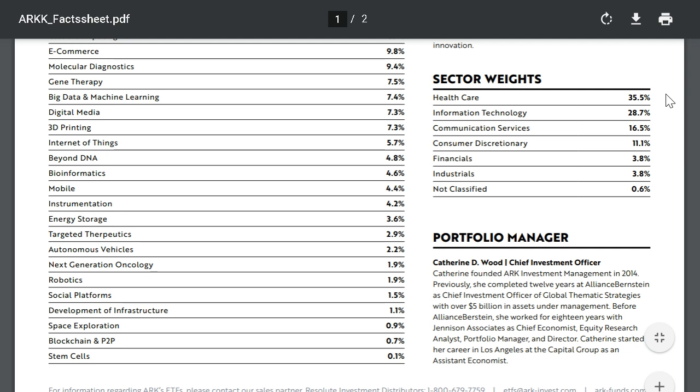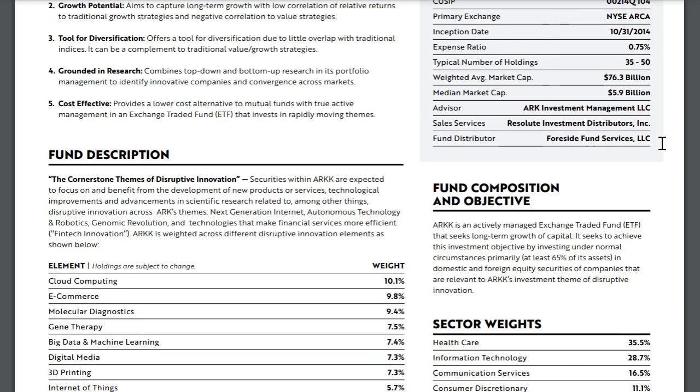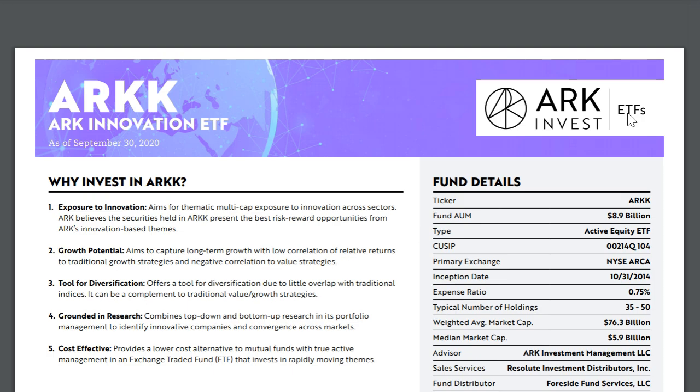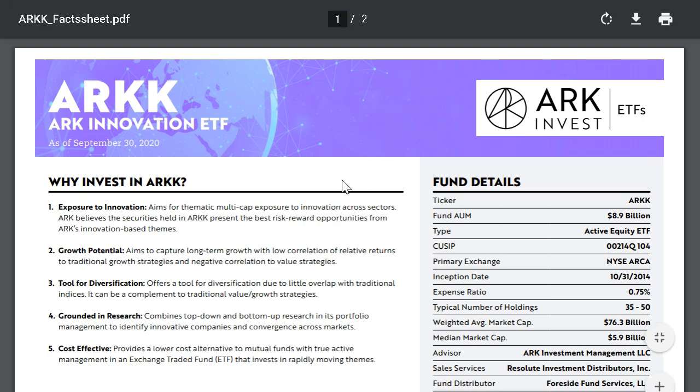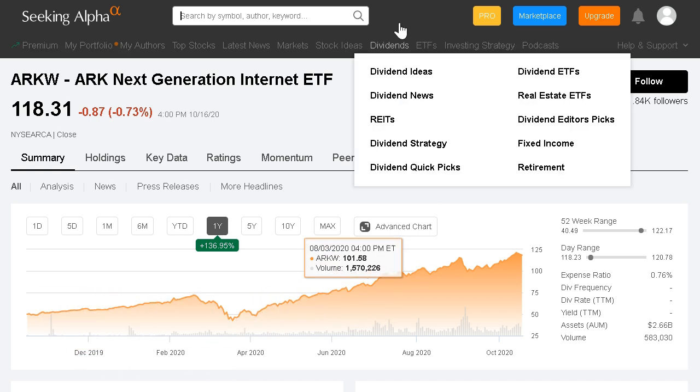They have nice diversification between sectors as well. 35% of the fund is within healthcare, 28% in information technology, communication coming in at 16%, and consumer discretionary at 11%. So this is probably the most popular ARK Invest fund, ticker symbol ARKK, and it is up over 140% in the past year. The second fund is ticker symbol ARKW, which is ARK's next generation internet ETF, which is up close to 137% in the past 12 months as well.